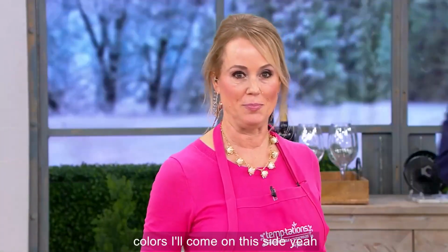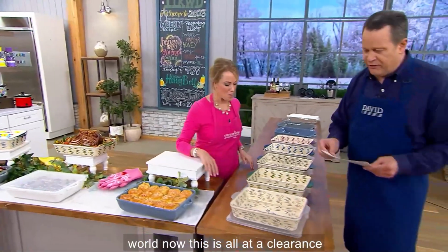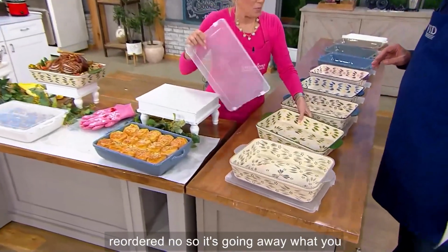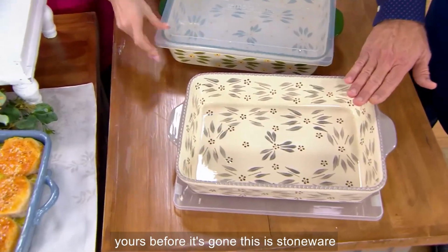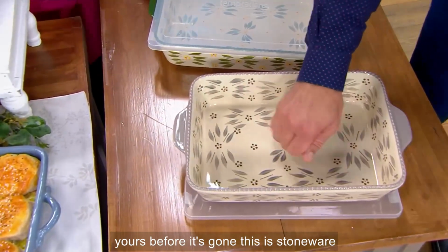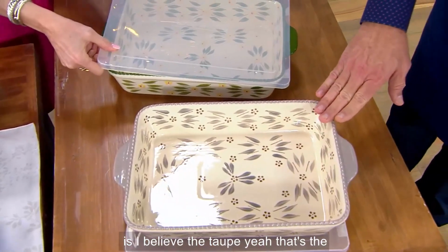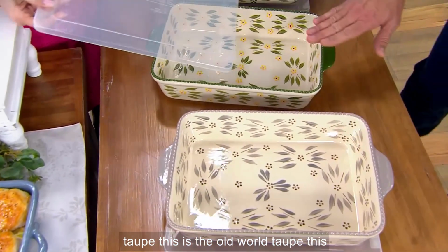Perfection. Shall we go through colors? Come on, I'll come on this side. Yeah, absolutely. Let's begin here with Old World. Now, this is all at a clearance price, $23.10. This is not going to be reordered. No. So what you see is what you get, and you want to get yours before it's gone away. This is stoneware. Hear that? This is stoneware, and this one is, I believe, the taupe. Yeah, yes, that's the taupe, yep. This is the Old World taupe. This is Old World green.